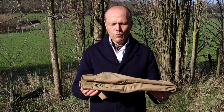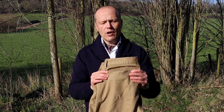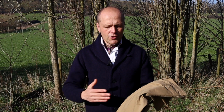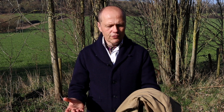Now, the next garment I want to talk about is one which is very heavily represented in my wardrobe, and that's the good old Chino trouser. And the Chino, for me, is Swiss Army clothing. You know, you can wear this with everything. It's good for semi-formal and casual wear. But where does its origin story begin?